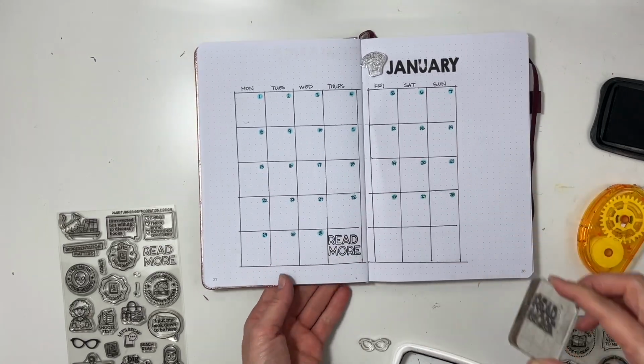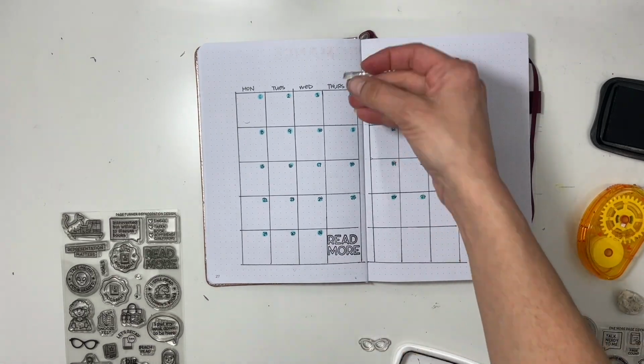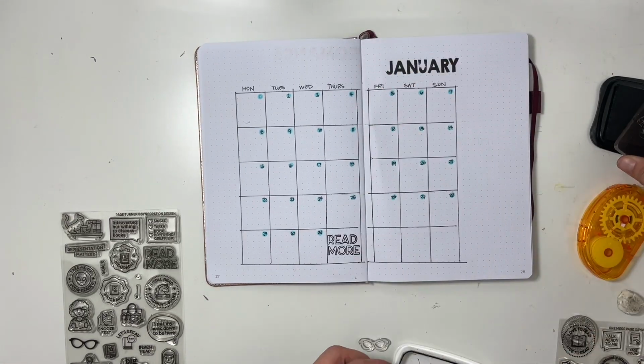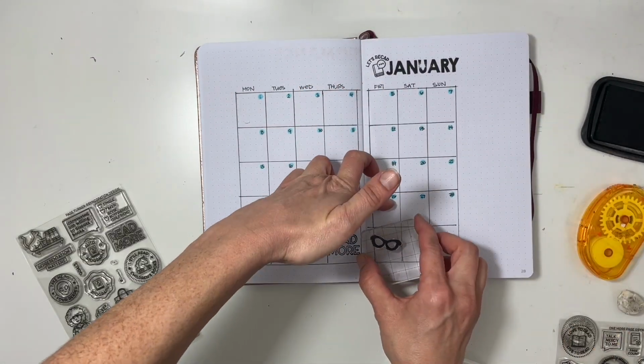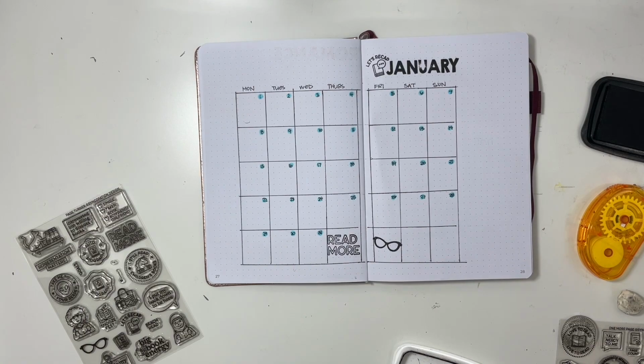So I went ahead and included that. I also stamped "read more." And then I'm also going to stamp some glasses and a pattern of books. And later on, I will color those in.